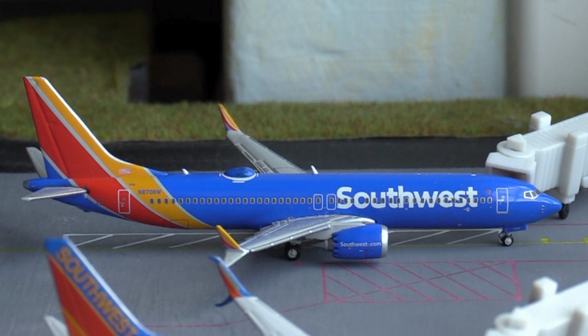And then finally for today's update, here we have a Southwest Airlines 737 MAX 8 in the Heart livery of course. He's just arrived in from Dallas Love Field and he's going to be heading out to San Antonio. And that does conclude today's update of Baltimore Thurgood International Airport.